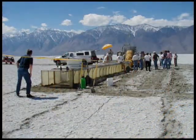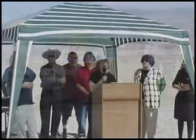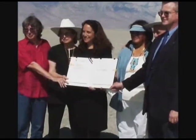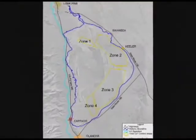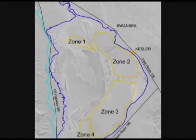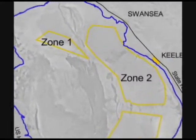On July 27, 1999, the city of Los Angeles signed the Memorandum of Agreement committing to at least 13.5 square miles of dust controls to be working by the end of 2001. The state implementation plan divided the lake bed into 4 zones. The Department of Water and Power decided zones 1 and 2 in the north were to be treated first.